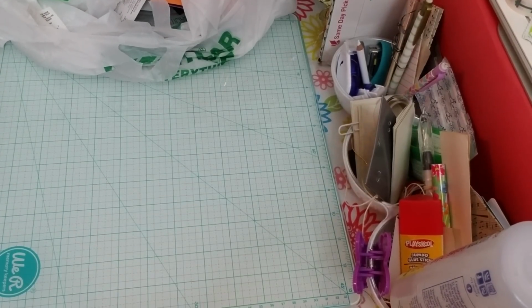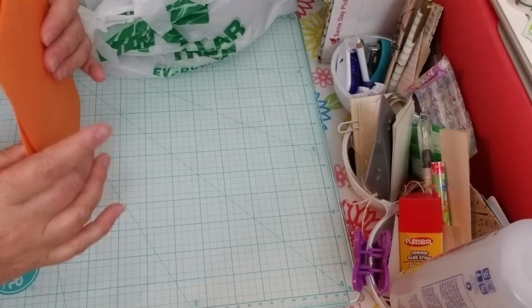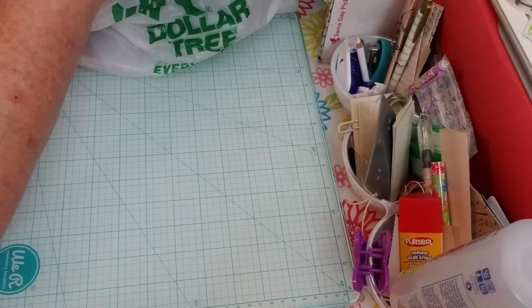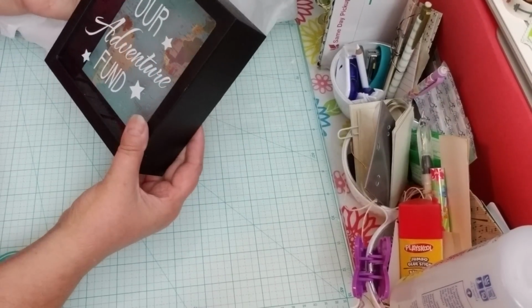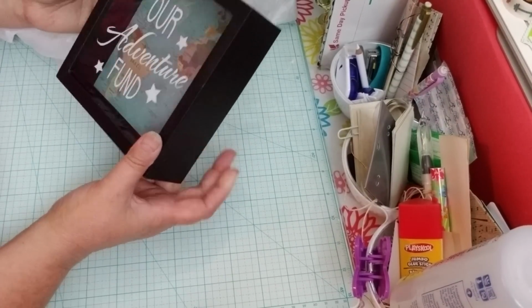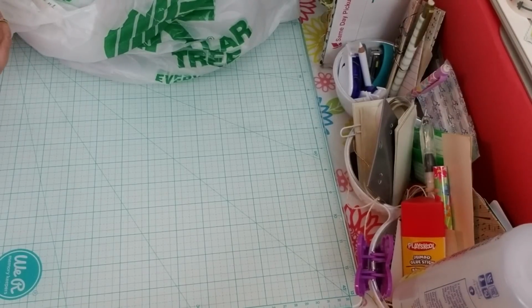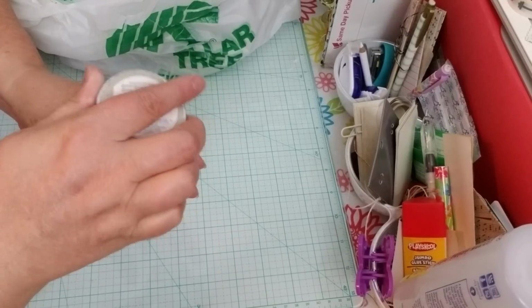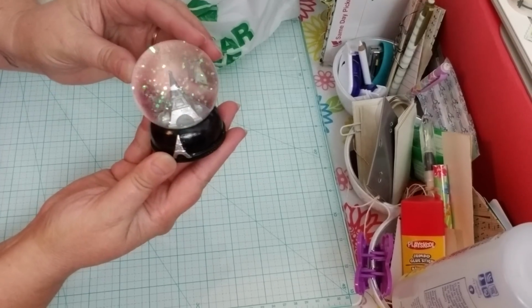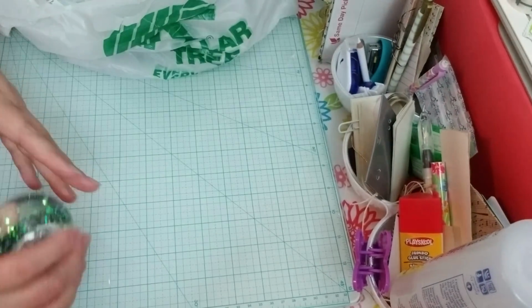And let me find a spot to set this down because I have no room as usual. I did pick up a couple of cards. I don't show my cards, so I'll put this to the side. I did get this, our adventure fund. I didn't get this last time I saw it, and I thought it was really cute. So this is the only one I wanted, so I grabbed it. But they had others. I got this little snow globe, and it has Paris in it. Is that adorable? I hope you guys can see the glittery, pretty snow. But love that.